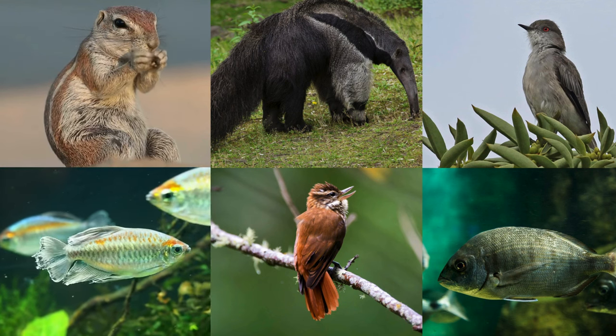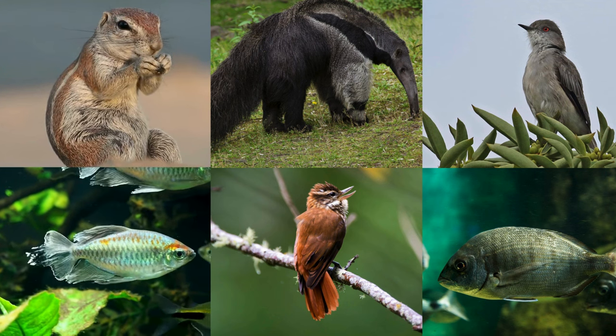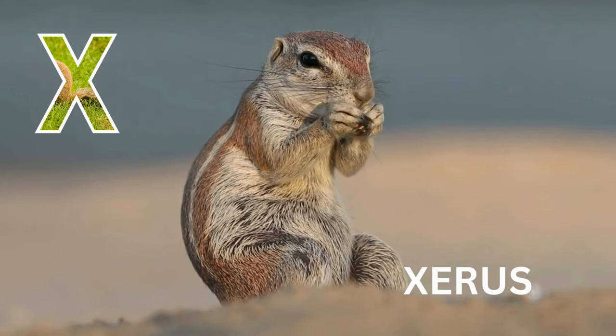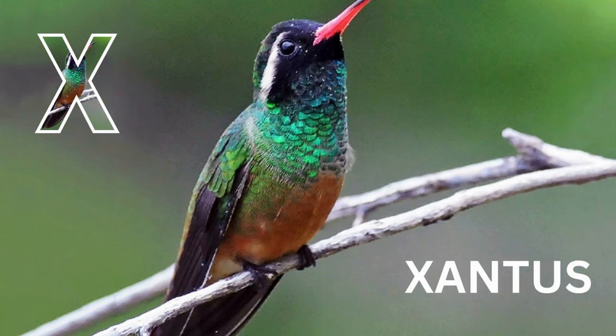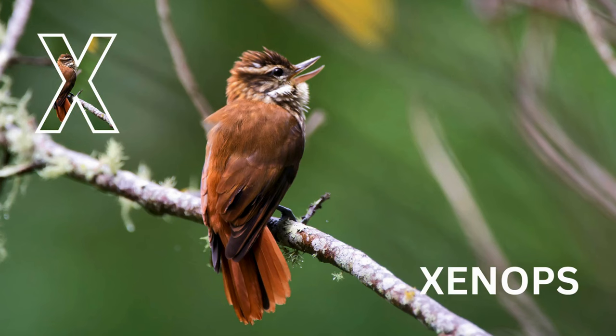Hey, little explorers. Today we're going on an awesome adventure with the letter X. Let's discover 10 amazing animals that start with X together. X is for Xeris. Xeris. X is for X-ray tetra. X-ray tetra. X is for Xantus. Xantus. X is for Xenarthra. Xenarthra. X is for Xenops. Xenops.